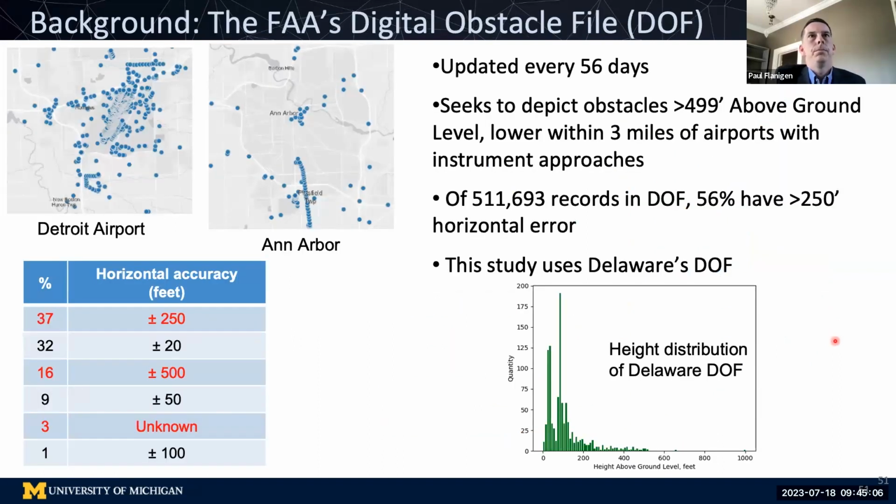We are going to be working in the Federal Aviation Administration's digital obstacle file, which is updated every 56 days. It's designed to depict hazards to aerial flight. It really focuses on obstacles which are greater than 499 feet above ground level, and it gets lower within 3 miles of airports with instrument approaches, such as the Detroit Airport, where you can see there are many hundreds of obstacles down to taxiway lights, in contrast to Ann Arbor, where, except for the airport to the south, there's really only tens of things which are in the database.